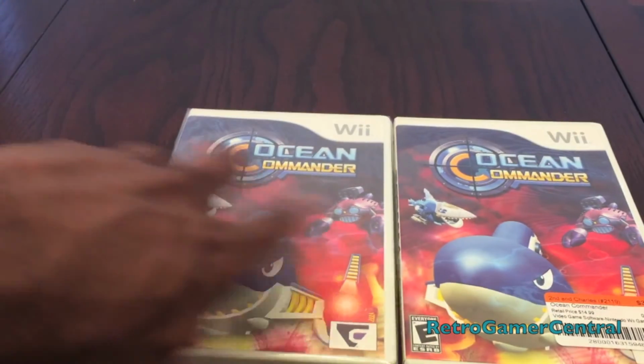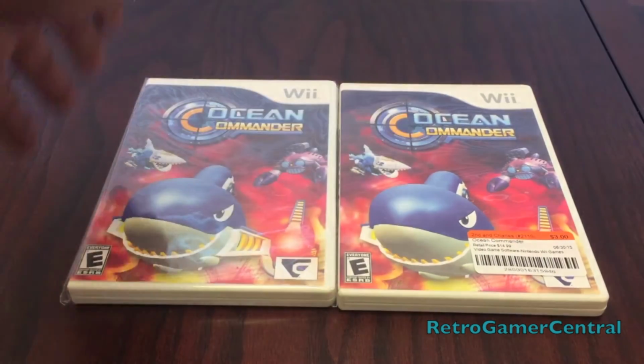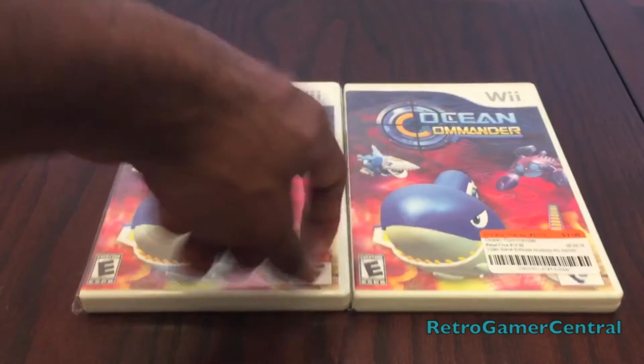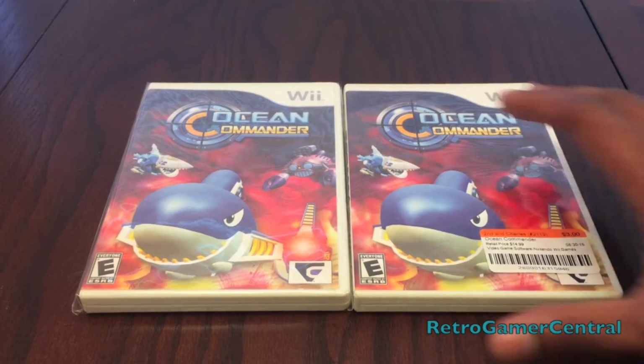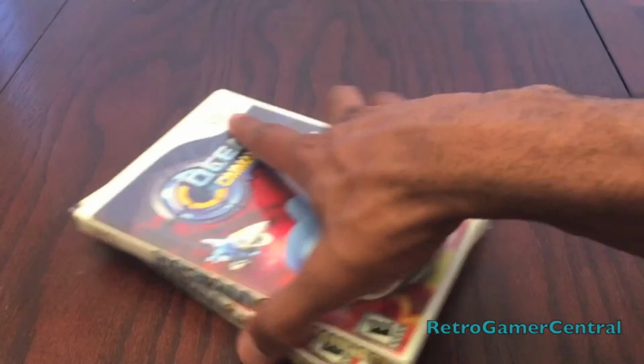More shooters or shmups. Got Ocean Commander. I heard bad stuff about this one. But it's a shooter, whatever. Your little whale-like submarine shooting enemies. I played about 10 minutes of it. I didn't like the way it played, but one day I might play through it. Ocean Commander. Not expensive by any means.